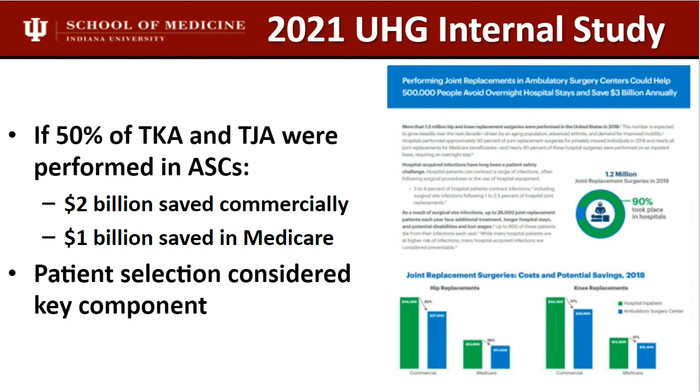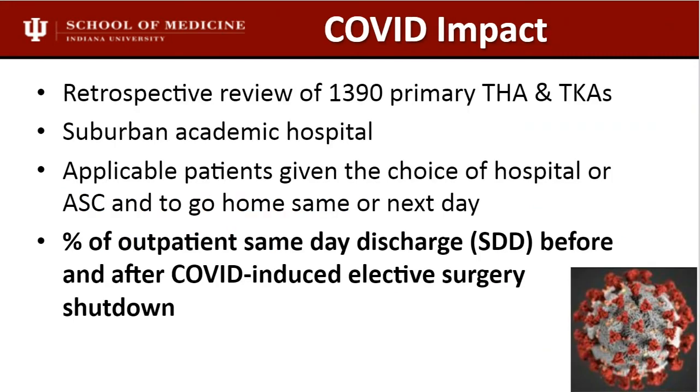And if you look at this study, this came from United Healthcare Group, which of course is the owner of a significant amount of patient lives, and they did a study looking at the impact of moving joint replacements into the ambulatory surgery centers. And if just 50% of those patients that they had under their care moved into the ambulatory surgery centers, it would save them $2 billion commercially and $1 billion in Medicare just from moving half of the patients. Now, I think they acknowledge in this report that patient selection is a key component.